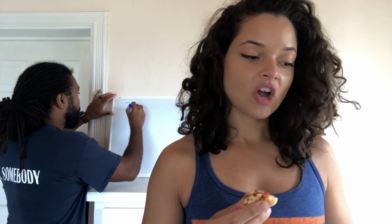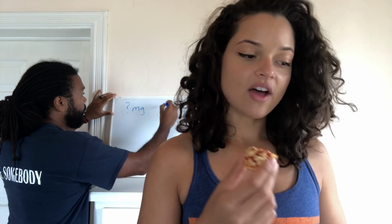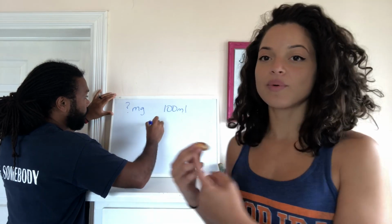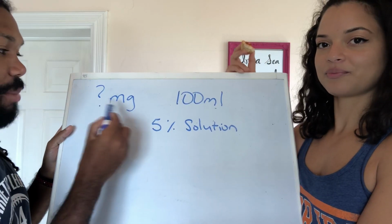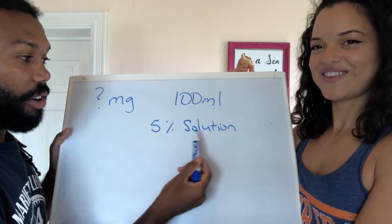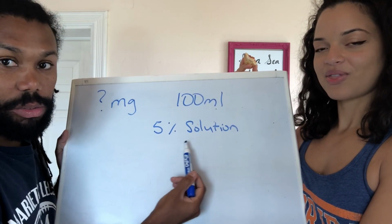Okay? So, how many milligrams are in 100 mils of a 5% solution? So he's gonna write out what's important. We know we want to get our milligrams, we have our mils, and then we also have our concentration of our drug, which is 5%.